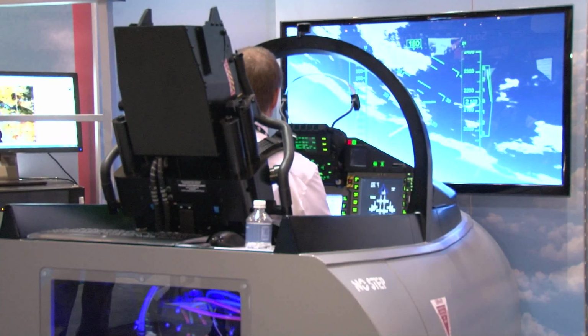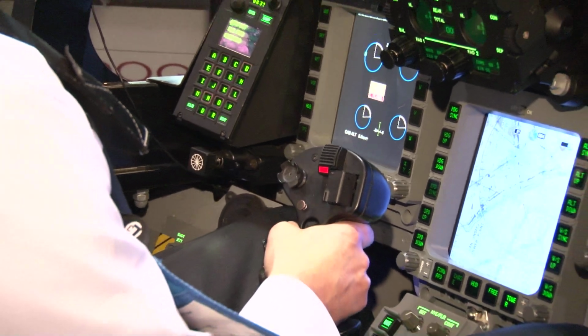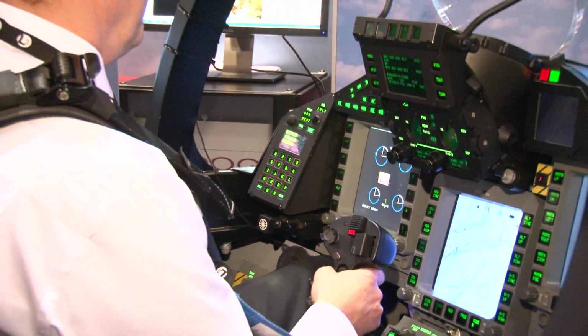Okay. At Moog, we make products that give people the sensation, motion cues specifically, of what it feels like to fly an airplane or drive a ground vehicle. And we've got a couple different ways to do that. What you see in the background is a G-seat that would give a pilot the motion cues of what it feels like to fly a fighter jet or perhaps a helicopter.